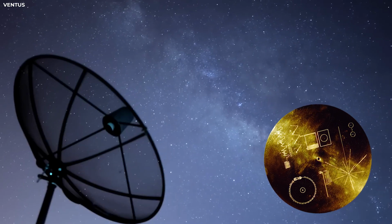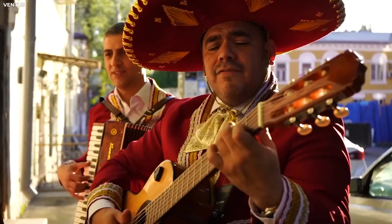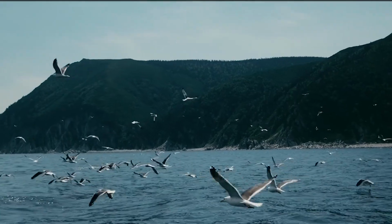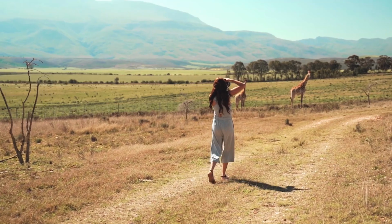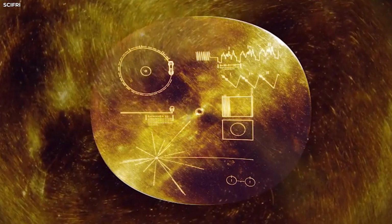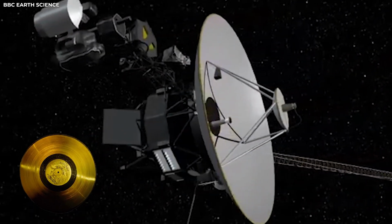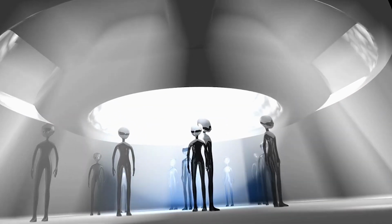The Golden Record contains sounds from Earth, including greetings in 55 languages, music from various cultures, and even natural sounds such as birdsong, thunder, and the sound of the ocean. It also includes a series of images that represent life on Earth, including photographs of human beings, animals, landscapes, and scientific symbols. The inclusion of the Golden Record was a bold and optimistic gesture by NASA, aiming to communicate humanity's existence to potential extraterrestrial civilizations.